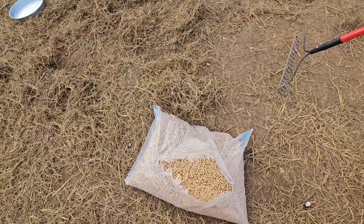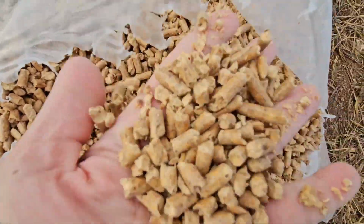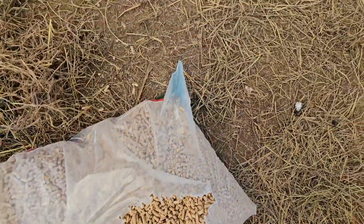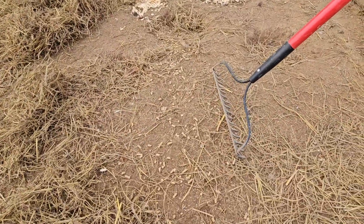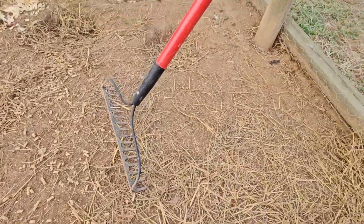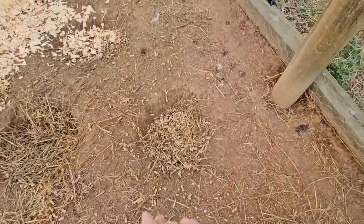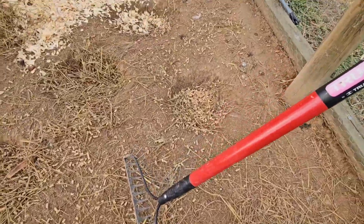Okay, so these are the pine pellets that I love so much. This is what they look like. They're so nice. A little bit goes a long way. I know it's going to be raining on Sunday. Today's Friday. So we have some divots in there. We shoveled up some dirt and turned it, and then it just never went back. So I might just fill that up. I'll have to go dig more dirt and put it in there.